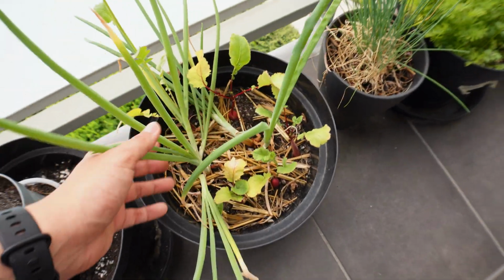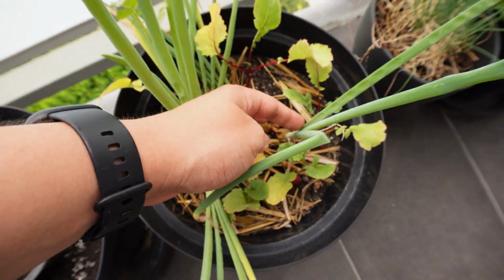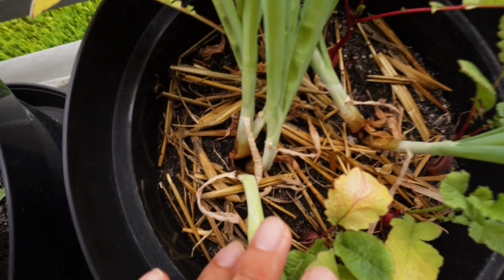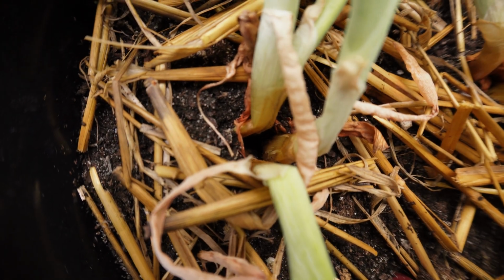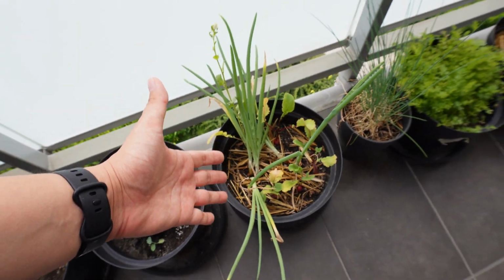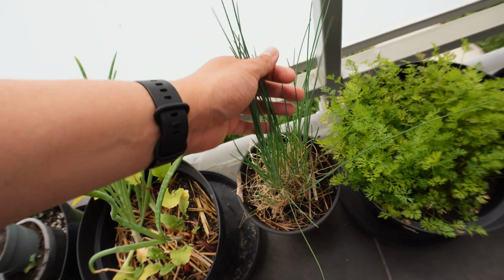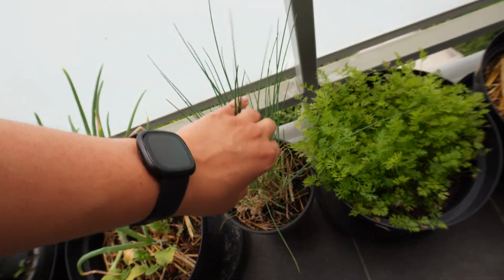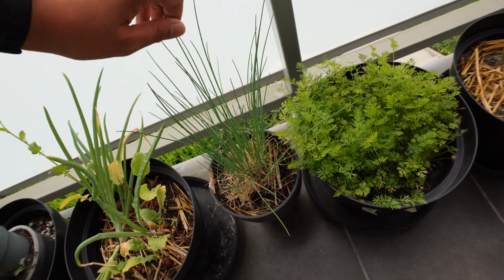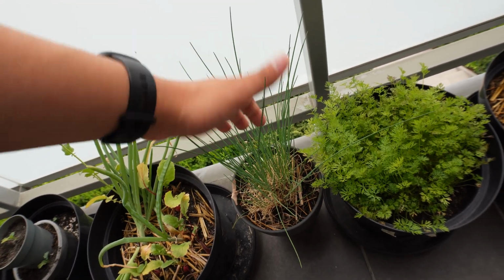But yeah, these onions are ready. Maybe this one still has a little way to go. I'll leave this one in a little bit longer. But as you can see, it also splits into multiple different ones, which is really cool. So we're gonna see how that worked out when we pull it out. Now, my chives plant is something that I've overwintered for 2 seasons now. It's doing great. It's the first plant I ever had that did really well. As you can see, it's still very happy.